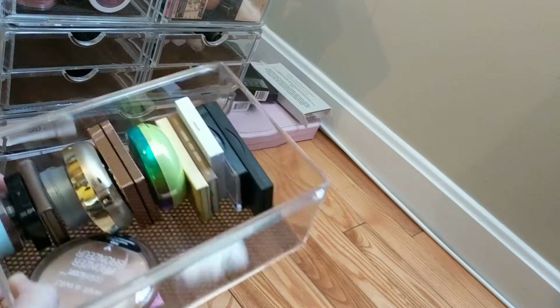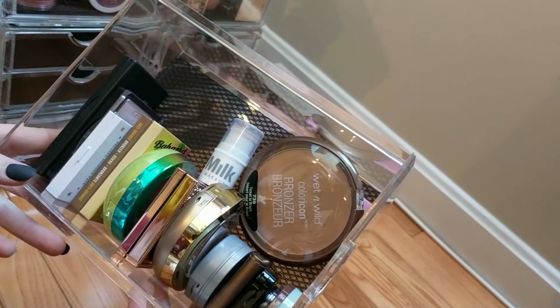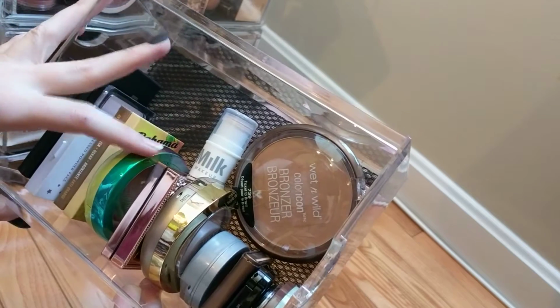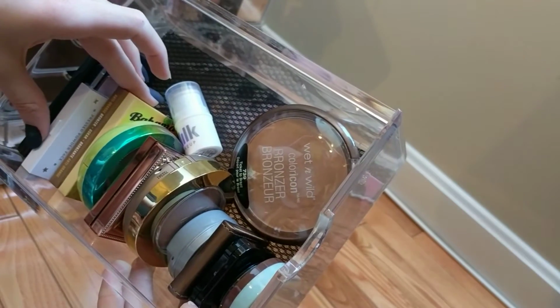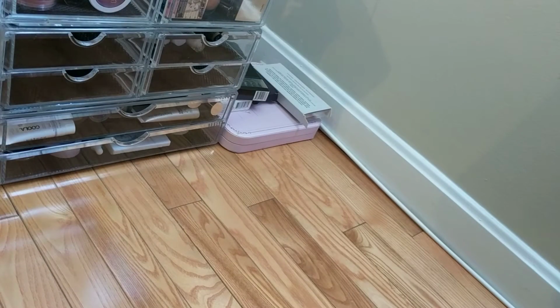So bronzers. Let's hold it this way. I would like to pull out, let's see here. I just had the butter bronzer out, so I can't take that one, even though I want to. Let's come back to bronzers. I'm gonna pick some other stuff first, and then I'll come back to bronzers. I don't know why, I'm just not feeling ready for that yet.